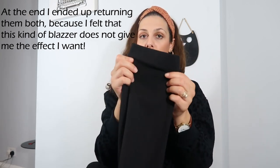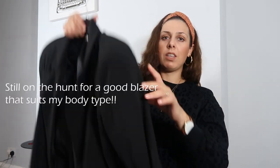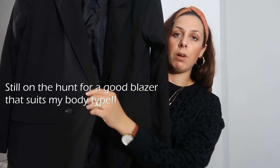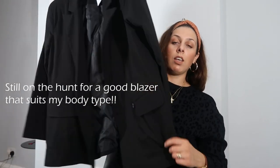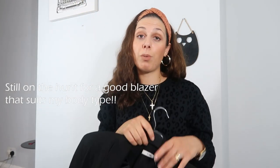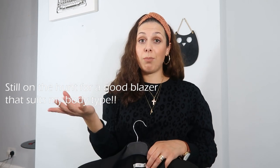It doesn't have buttons here. It's a double-breasted blazer, so you have buttons from both sides. And yeah, let's not talk about blazers. There's many ways to style a blazer.